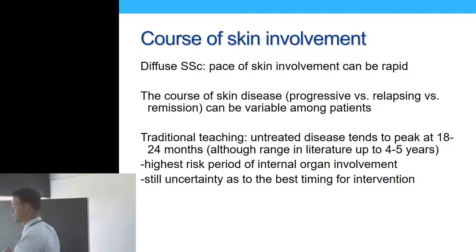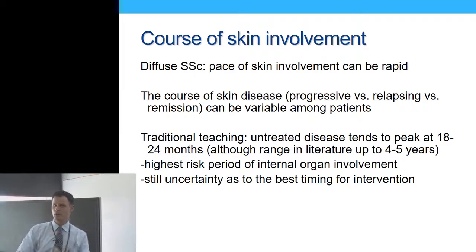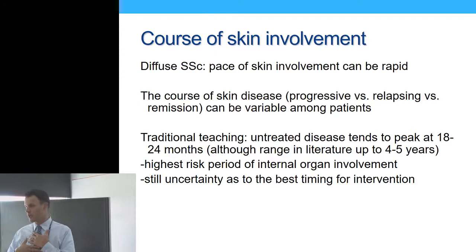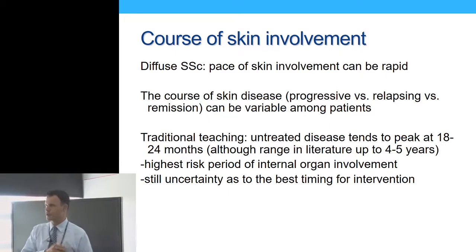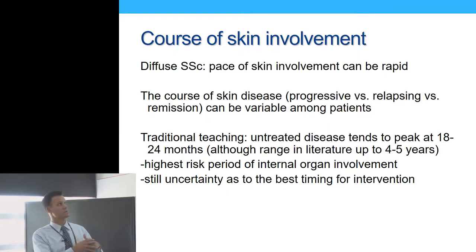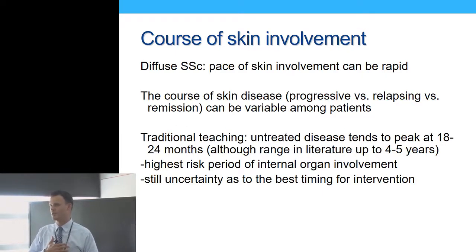So with diffuse systemic sclerosis, and I should take a step back, diffuse we define as disease that's proximal to the elbow, proximal to the knees, or has chest involvement. So if you have any of those three, you don't have to have all of those three, but if you have any of those three, that technically is somebody who falls into a diffuse systemic sclerosis subset. Anything else would be a limited systemic sclerosis. And again, we like to define in that way because it helps give us prognostic information about what type of internal organ involvement they might have.